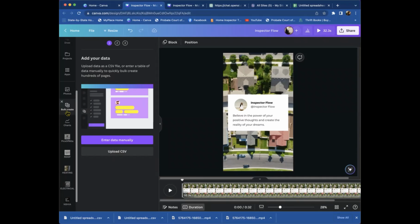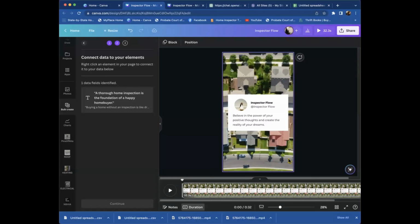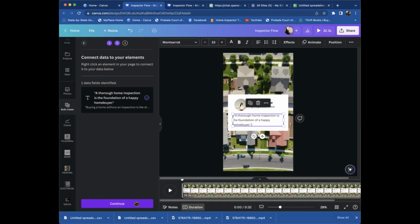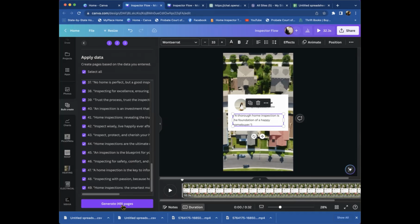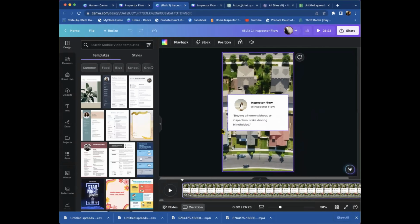I'm going to hit on the left, bulk create. I'm going to hit upload CSV. I'm going to find the one that I just saved. It's GPT. Now it's basically asking me, where do you want us to put this content? I'm going to say connect data right here. I want it right there. Hit continue. It's going to create 50 of those for me in a matter of a few seconds.